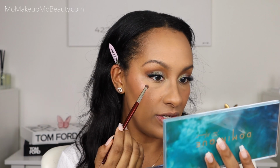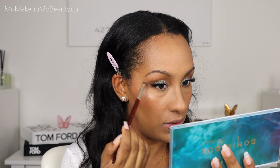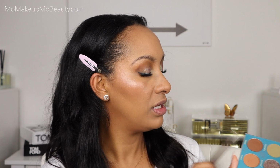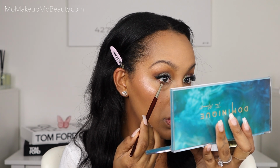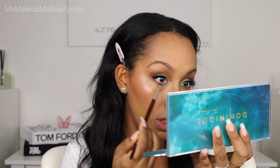So I'm going to go into the Essential shade, which I used on the face and on the eyes. Just going to apply that. And then I'm going in just a little bit with the darker shade, Elevated. And this is a BK Beauty 207 brush. And this darker one, I'm focusing more on the outer portion and then connecting.